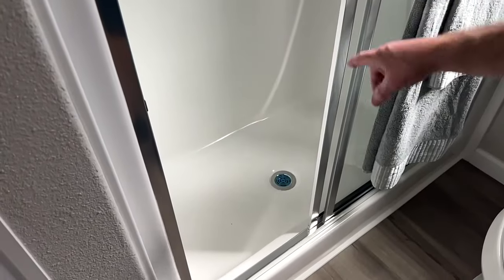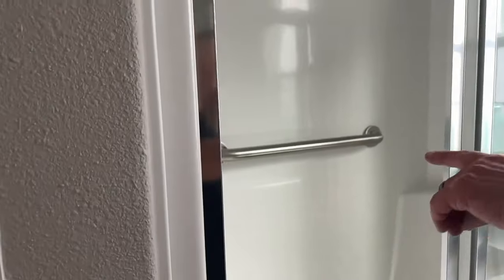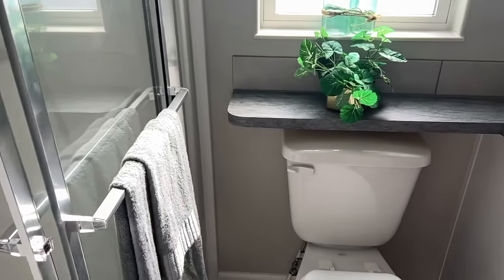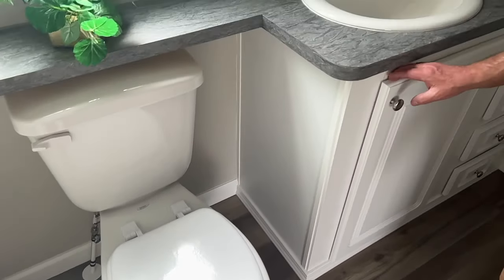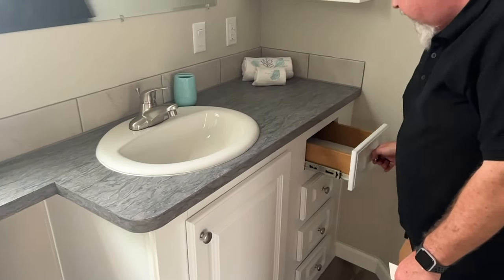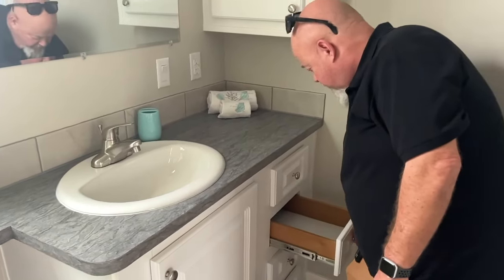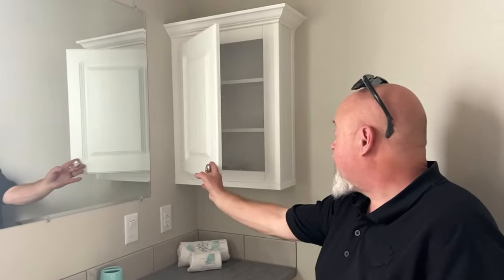You get a nice, good shower. This is a low step in. As you get older, you don't want to be climbing in and out of a bathtub all the time. And it already comes with your handrail. So as you get older, you need to move around a little bit, or you slip, you need something to grab onto. You've got a nice chair height toilet, elongated. And look at all this cabinet space. Plenty of room there. And they give you four more drawers in here. And a medicine cabinet here.